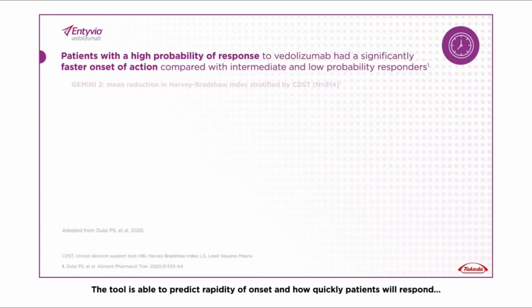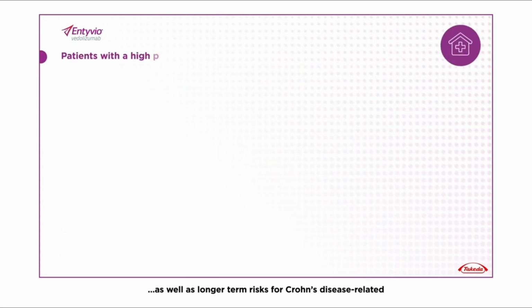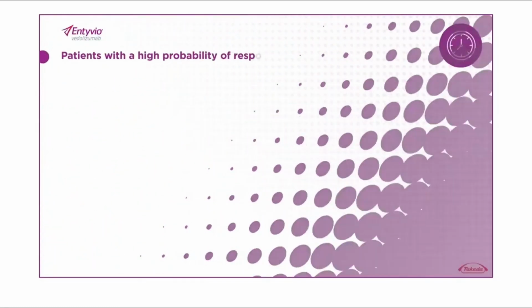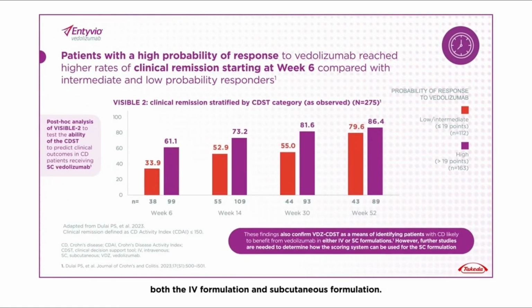The tool is able to predict rapidity of onset and how quickly patients will respond, as well as longer-term risks for Crohn's disease-related ER visits, hospitalizations, and surgeries. Most notably, we've also shown that the tool predicts outcomes for both the IV formulation and subcutaneous formulation.